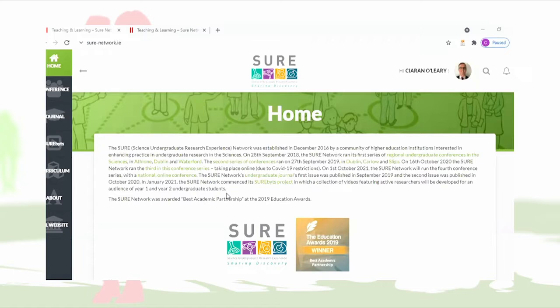The Shore Network is a national network of higher education institutions that has the objective of enhancing the integration of research into undergraduate science programs. This is based on the idea that by becoming more actively involved with research, undergraduate students have an opportunity to develop key graduate attributes, including critical thinking, communication, problem solving, and so on. But research can also be a wonderful motivator for students as they develop their understanding and awareness of how their discipline area connects to the world of discovery.